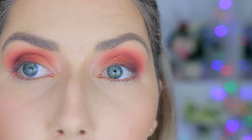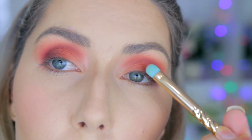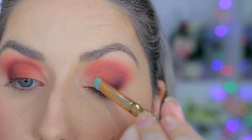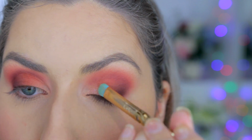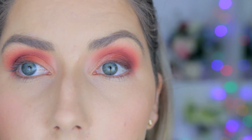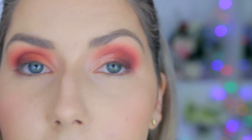I'm going to begin to experiment now with the shade Side to Side. I want this to be pretty much on my whole lid, first part of my lid. I'm going to try with just a brush to start with. Now I'm just going to try on my finger. Oh yeah, the finger's better.